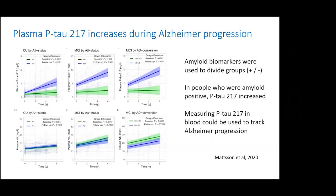This is a study where amyloid biomarkers, either CSF or PET, were used to divide groups. These were either cognitively unimpaired or MCI who converted to AD or didn't convert to AD, and divided up by amyloid positive in blue or amyloid negative in green. So again, the actual levels of this protein are extremely low, less than 5 nanograms per liter or picograms per mil. But over time, with 5 years of follow-up, you can see that if you're amyloid positive, there is a group increase, whether you are cognitively normal, whether you have MCI, the baseline starts higher and there is an increase. And MCI, if you converted to Alzheimer's, looks pretty good. If you didn't convert to Alzheimer's, it doesn't really increase over time.